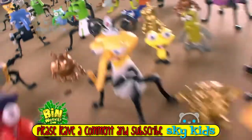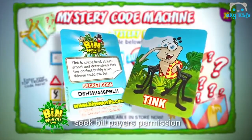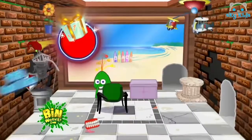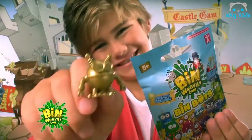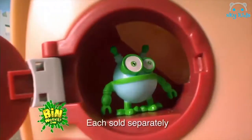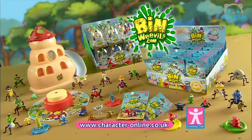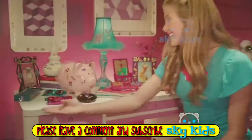Welcome to the Bintastic world of Bin Weevils! Each toy comes with a special online code to unlock free nest items. Find a rare gold bin bot to become a mulch millionaire. The deluxe bin nest playset is the perfect home for your Bin Weevils friends. Bin Weevils from Character.